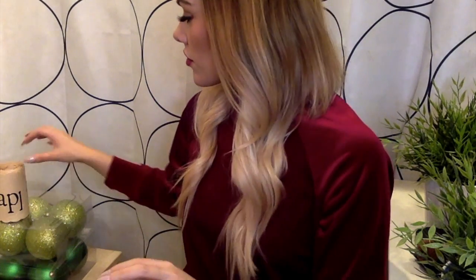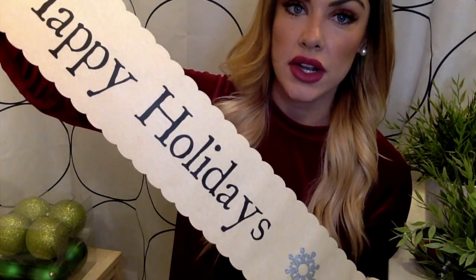I'm a little bit worried that Kev might hate them. And then they had this paper garland. I am not sure if this is going to work how I want it to, like if it's going to be as cute as it is in my head. But it's just a paper garland, and you can do it around your tree. So I thought that was fun and different.